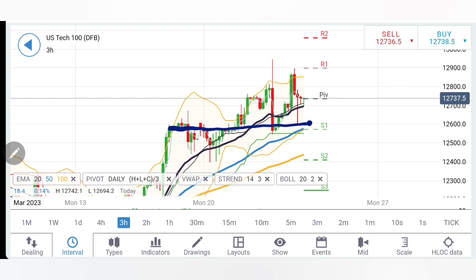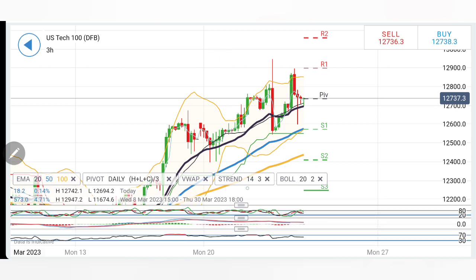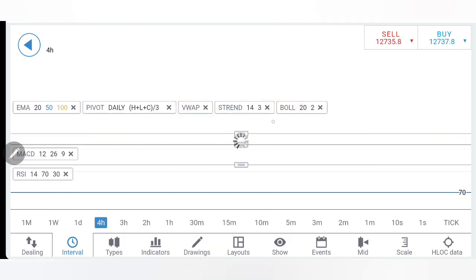Now look, 12,600, 12,560 levels, very strong support zone. And if you look at lower highs, higher lows, so this is a zone of consolidation between 12,900 and 12,600, 12,650 levels for now. So this is going to be the larger consolidation zone for the day. Even if it tries to swing 12,900, 600, rather this 300 points is a very good swing. Stochastic has dropped. The MACD is trying to diverge and trade bearish. RSI is also dropped a bit.